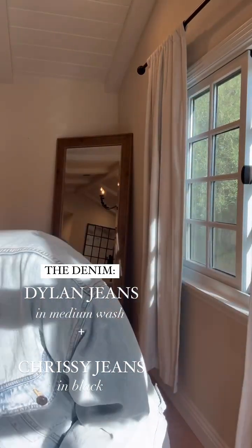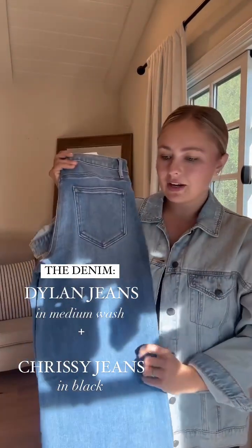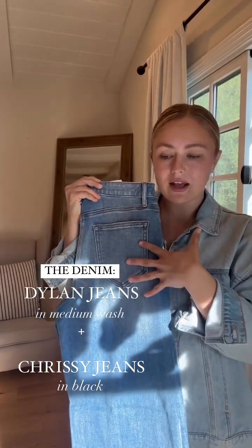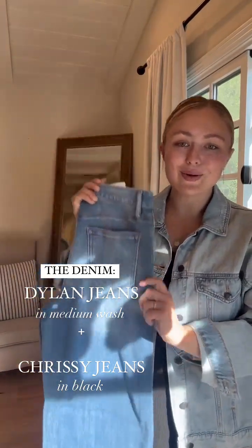And then the second is our new Dylan jeans in medium wash. Here again, we wanted to show different contrasts in washes, so you have a medium wash, a blue denim, and then a jet black denim, and the Dylans are some of our new favorites, and so you get both of these in your Capsule Box.